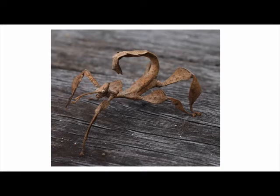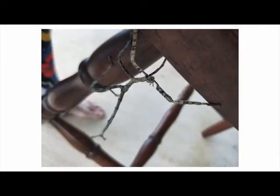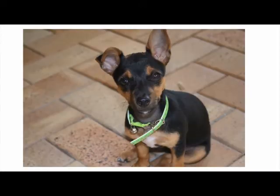Yep. And here's another guy. I had trouble getting him in focus, and you've got to move fast because they don't stick around for too long. That's a very strange creature as well, a stick insect. And we also get wild dogs up at our place as well.